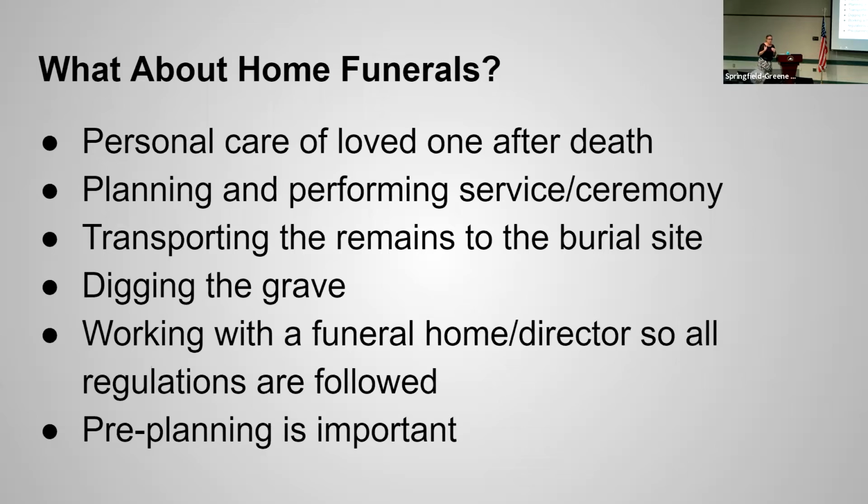The thing that we need is to be educated. That's why we're doing a lot of this, to know that we do have the right to say, no, I don't want you to take her yet. Or no, I'm going to follow you to the funeral home, or follow you to the morgue or wherever they have to take them.